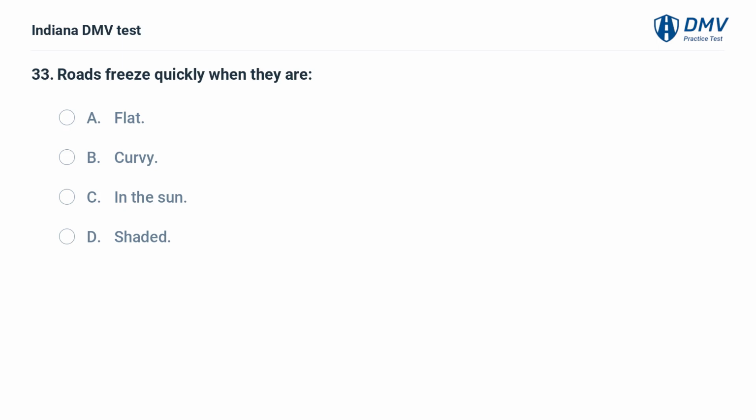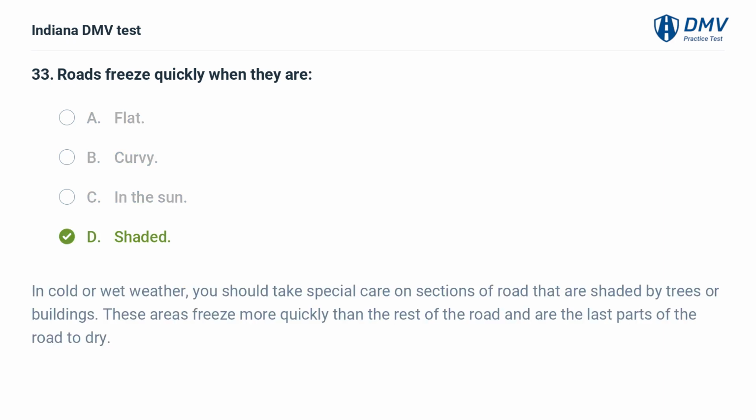Roads freeze quickly when they are A. Flat. B. Curvy. C. In the sun. D. Shaded. D. Shaded.